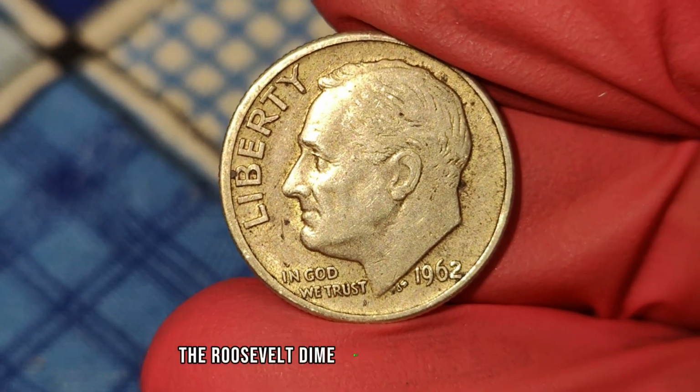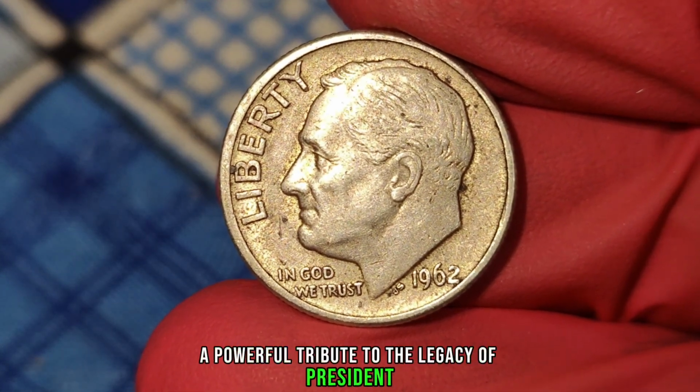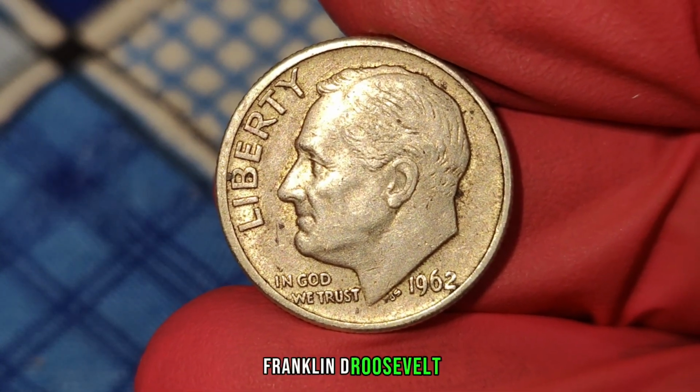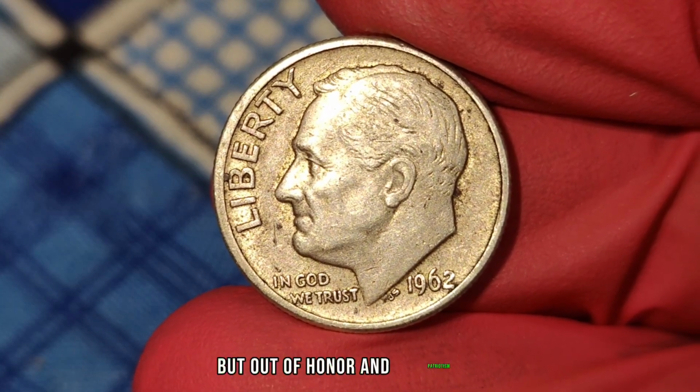The Roosevelt Dime was introduced in 1946, a powerful tribute to the legacy of President Franklin D. Roosevelt. A coin born not just out of monetary necessity, but out of honor and patriotism.